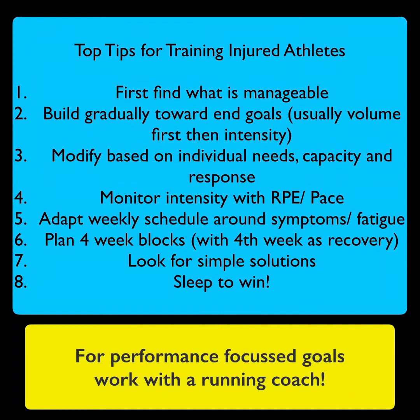Then we're going to need to modify their training based on their individual needs and capacity and their response to it. If they're getting a flare up in their symptoms, for example, we may need to back off certain aspects of the training or replace it with cross training. If you want to help them with the intensity side, we can monitor that with RPE score, so rate of perceived exertion, or training pace to see if it matches their goal paces for their particular event.